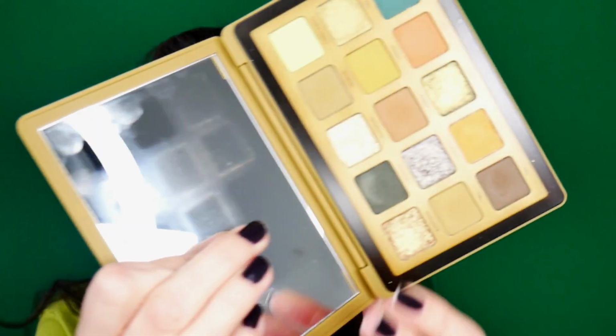But yeah, you guys, this is the full face using all those products that have been neglected in my collection. I do not reach for them so often because I mostly tend to gravitate towards what's more viral, what everyone loves in the YouTube or beauty community. So yeah, I think it's an acceptable look. Even though this is not my favorite color story from the Yucca palette, I still have a lot of fun shades to play with.